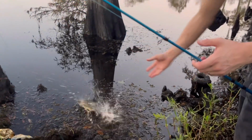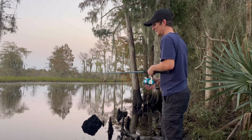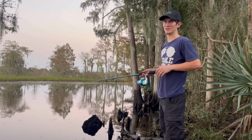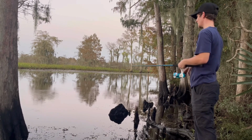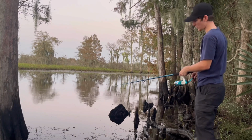All right. We're not keeping any bass to eat unless they're big, Grace. That's way too small. Right. If I don't get a bite this time, we're gonna pack it.